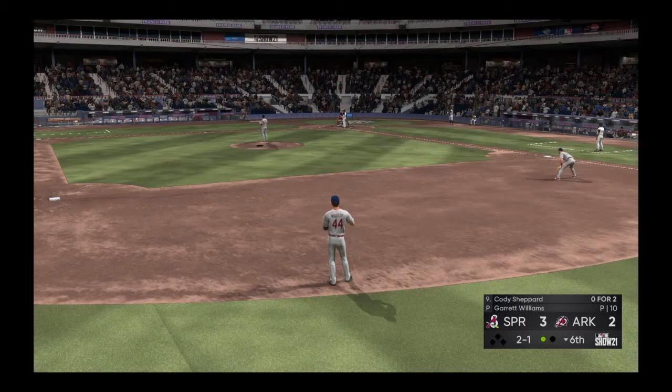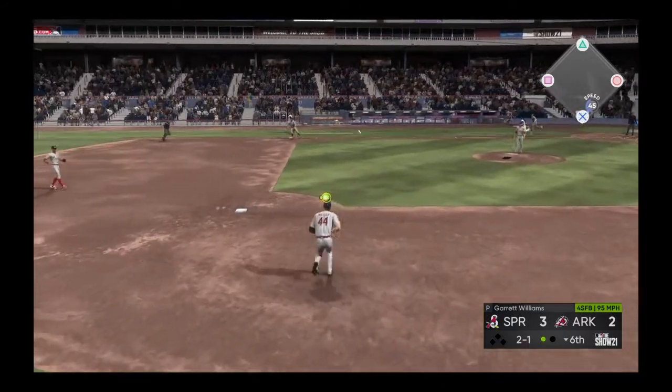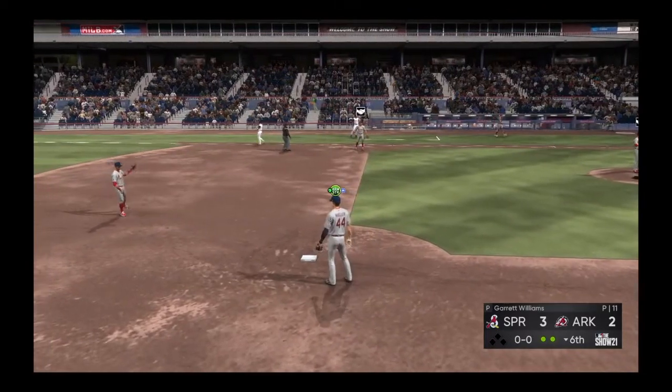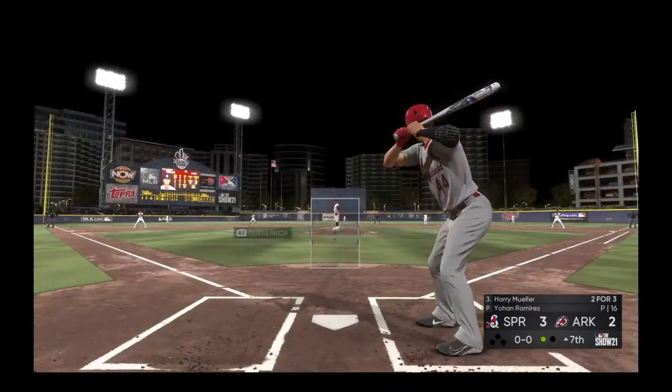So here is Cody Shepard. Third trip to the plate for him here. He struck out and grounded out in his first 2 tries. Ground ball sent back up the middle. He's got it. Throw gets him. My fielding has improved tenfold this game.